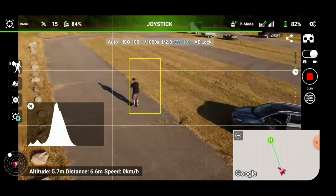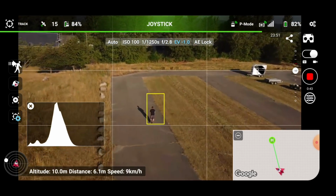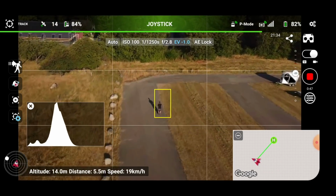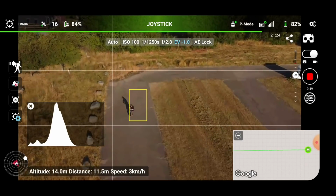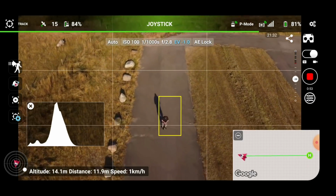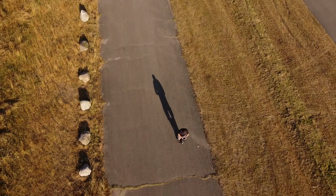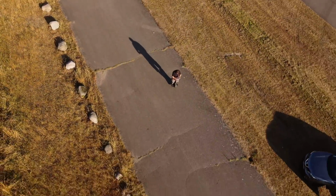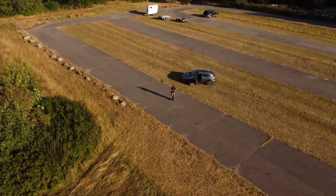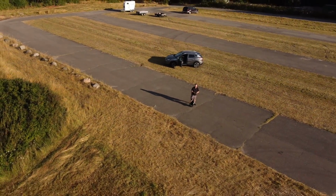But I guess I can move the drone and it will keep me. Oh. Yes, I can move it around and it will still keep me in focus. Let's just get it down here on the other side here.